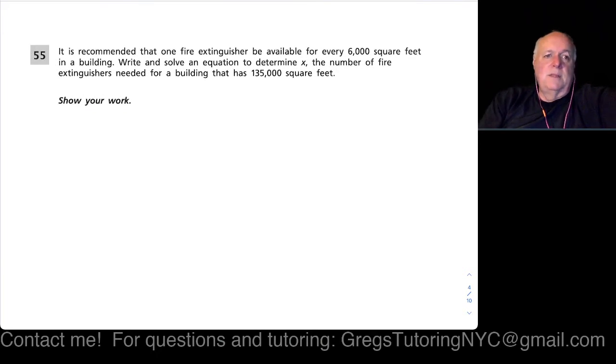It is recommended that 1 fire extinguisher, so 1 FE, be available for every 6,000 square feet. Okay, write and solve an equation to determine X. So if you don't write this equation, you will not get the points for writing it. The number of fire extinguishers in a building that has 135,000 square feet.